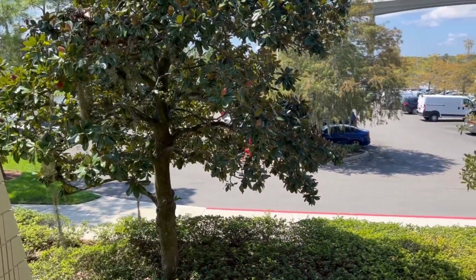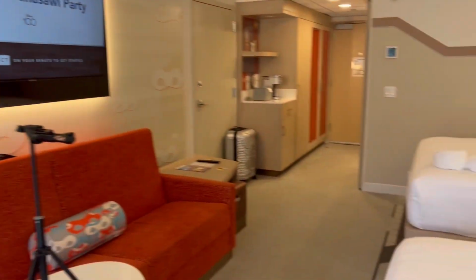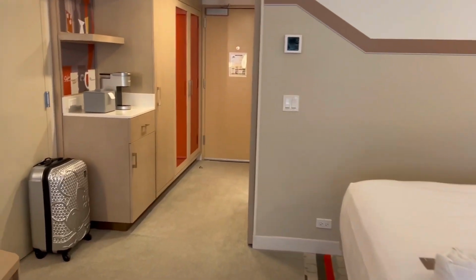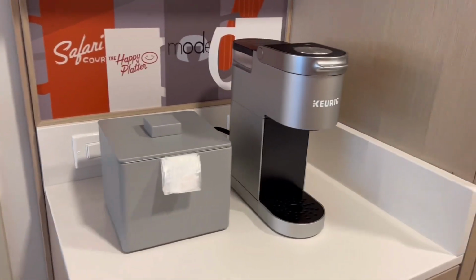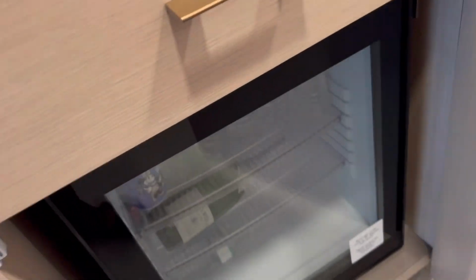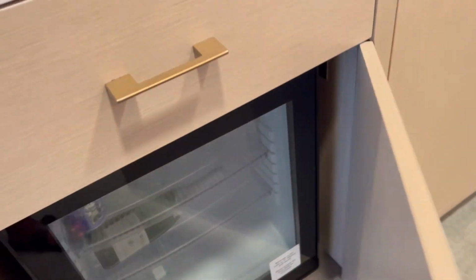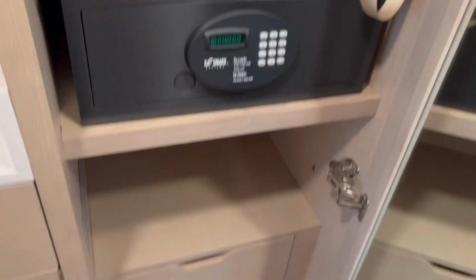So this is our garden view. Pretty much just a parking lot. We really didn't care too much for an amazing view because we're literally here to sleep tonight after the party. This room also provided a little ottoman here. Table there, little kitchenette area, coffee maker, ice holder. Also comes with the fridge, already stocked up with champagne and some water. Cups, coffee, more storage space over here, safe.